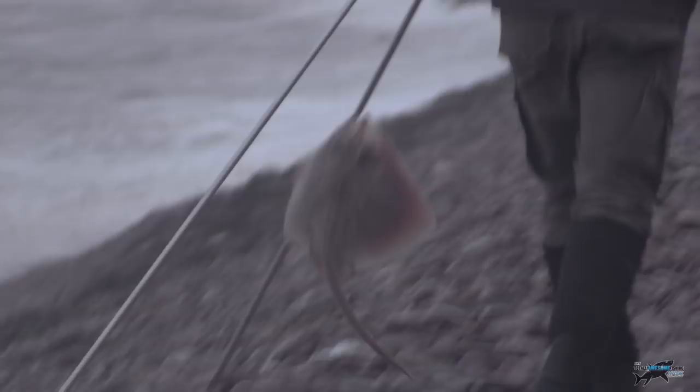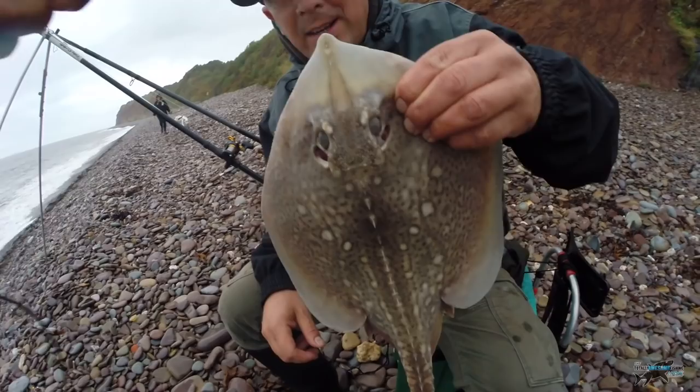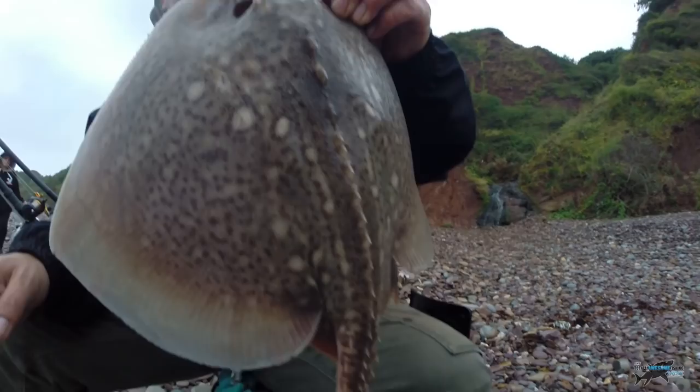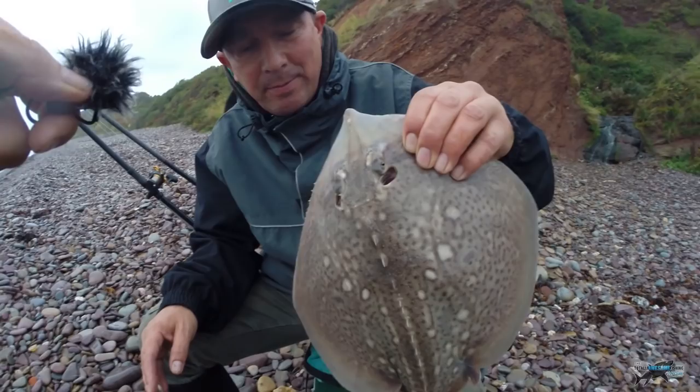There we go, a little small thornback ray. Saw a bite about 5 minutes ago. The tip pulled down and just sort of hung there for a few seconds and then did nothing. So I left it for a few minutes and thought I'd better reel in, change the bait. And this little chap was just asleep, chewing away on the bait. So, on a half a crab and a 3-0 Cox and Rawle specimen hook.